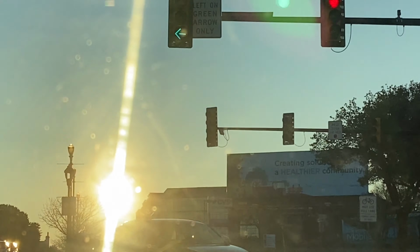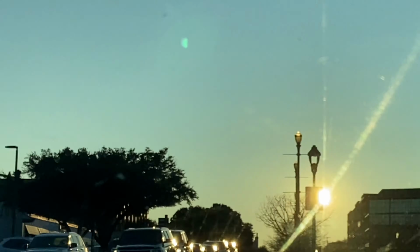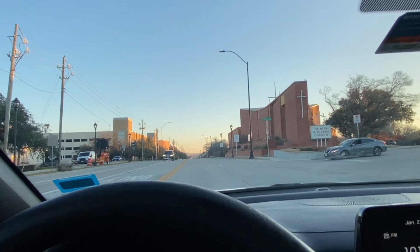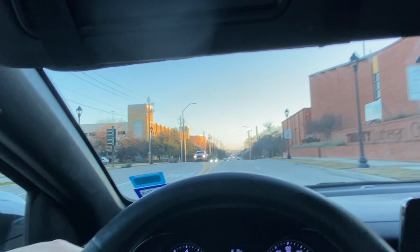Because the sun is so bright, I have to kind of see the light. It's very difficult to see. There's so much light coming through. Barely can see it. Extremely bright. It doesn't look that bright on the camera. My goodness gracious.